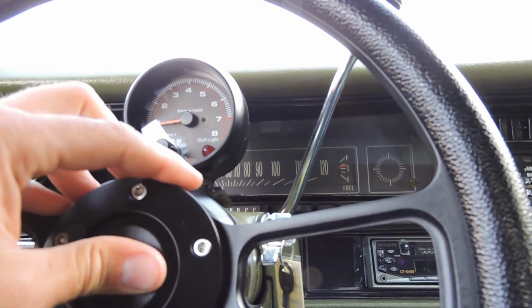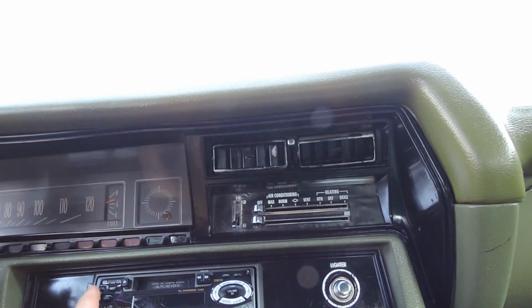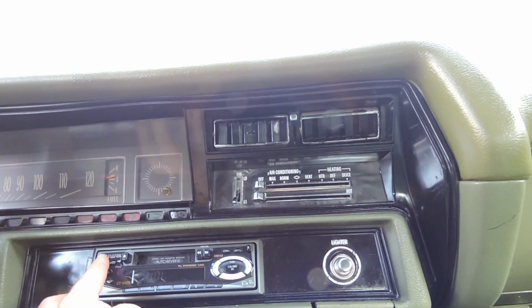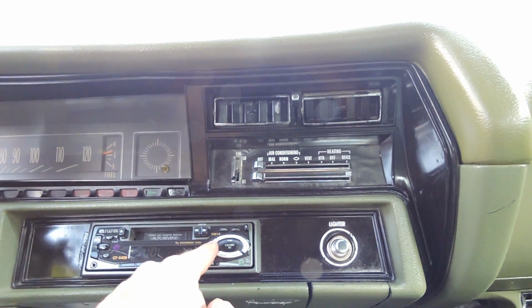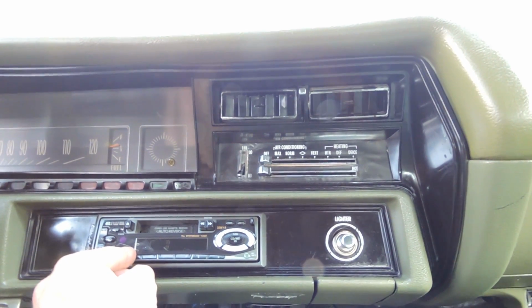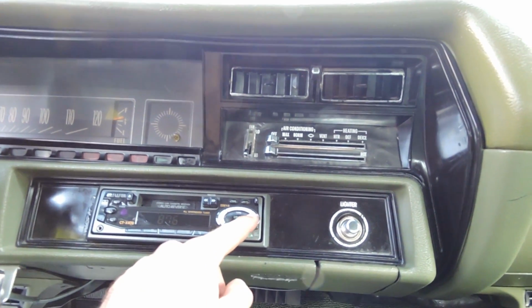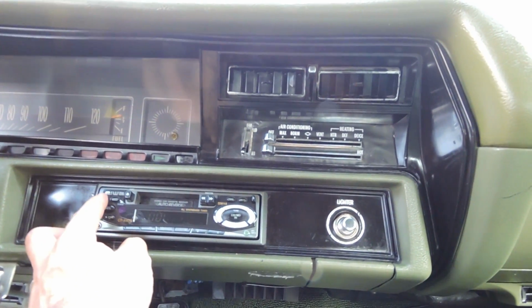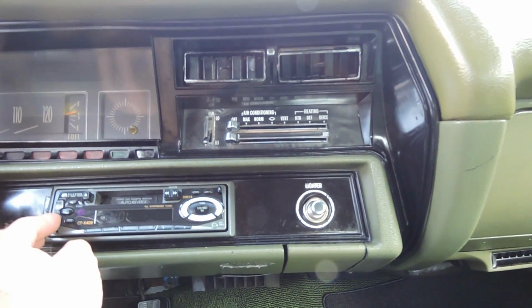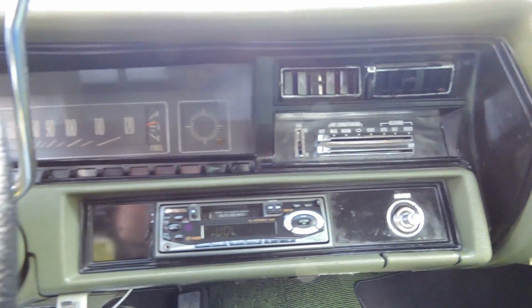When the previous owner put the new horn in there, the horn button's not working on it. Wipers work. Heater fan works. I'm not sure how to, there we go. 6x9s in the back, so AM FM cassette, nothing fancy. It's an older version, but it works fine.